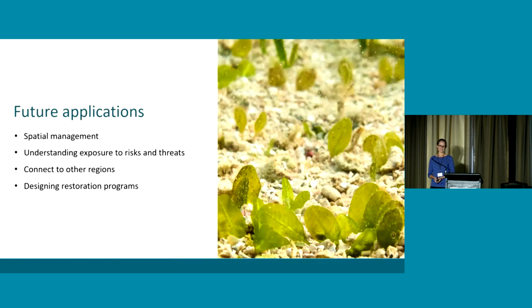The last thing to mention is that I think this would be really useful in designing restoration programs, because we now know that if we go into an area where there is no seagrass, we can look at the potential that there should be seagrass habitat there, and what species are most likely to flourish there. Then within a much smaller area, you could look at an intertidal bank and make decisions around what communities are best suited for different tidal exposures, for example, or different depths.